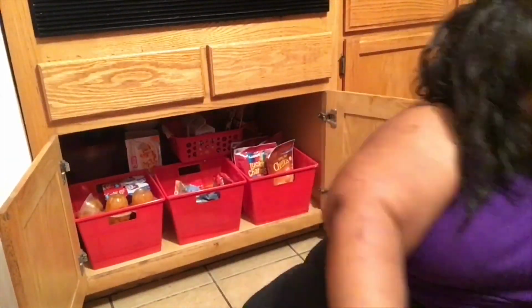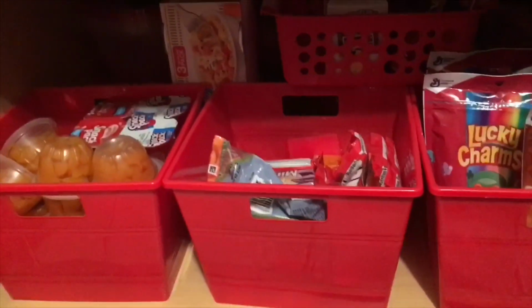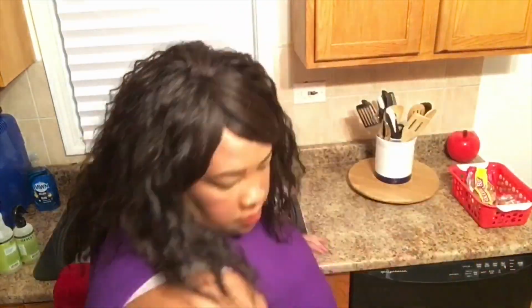So I suggest doing this. Yeah, see how nice it came out. All of their healthy snacks and candy and cereal and everything is all in one place, and this works out perfect for me and the girls. So now that I have the girls' snacks squared away, I'm gonna get into the real grocery.